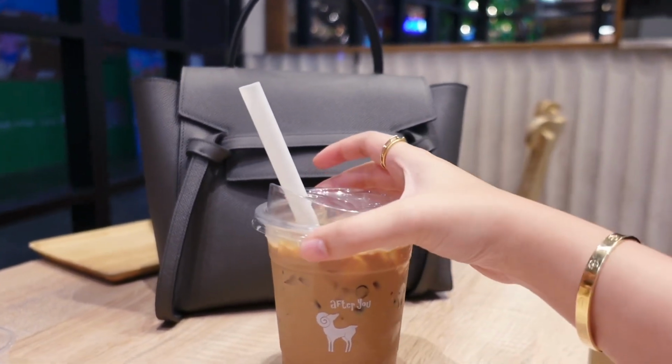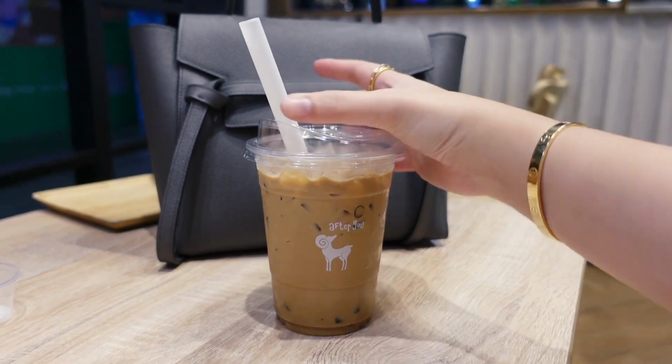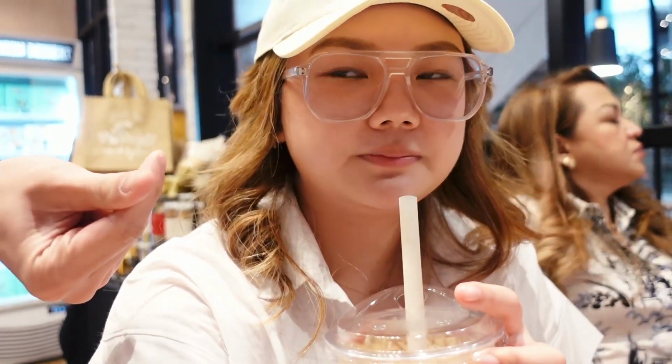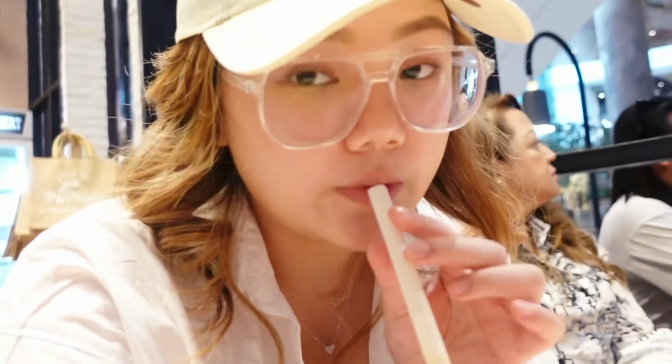Hey guys, we're having the Hong Kong milk tea with boba. So let's try it out. Okay, I'm good. Medyo matapang.